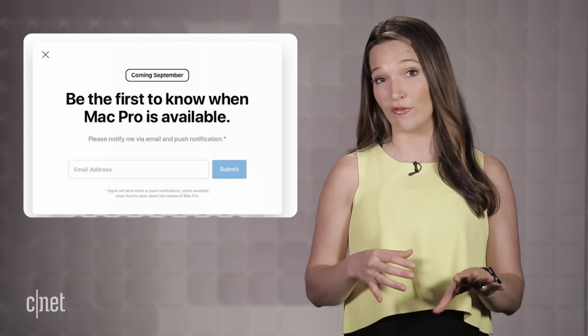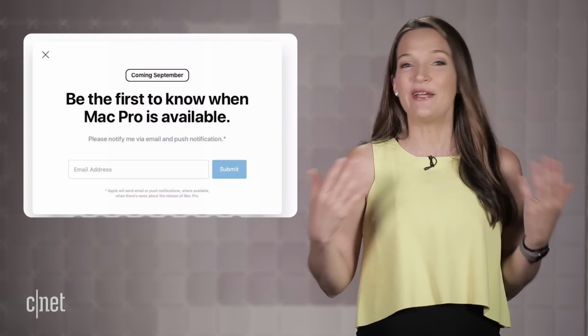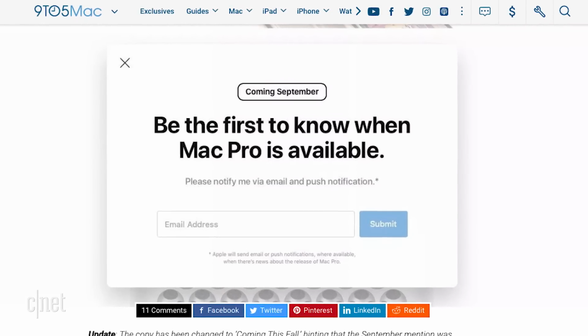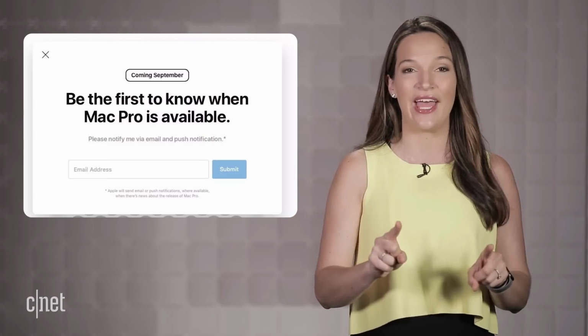We reached out to Apple for comment and they still haven't said anything about the official release date, and it has since been corrected on the home page. But it may be too late because the slip was already documented in 9to5Mac and MacRumors, and by now, as you can probably guess, it's all over the internet. So you can bet that my money is on a September release date, maybe alongside those new iPhones.